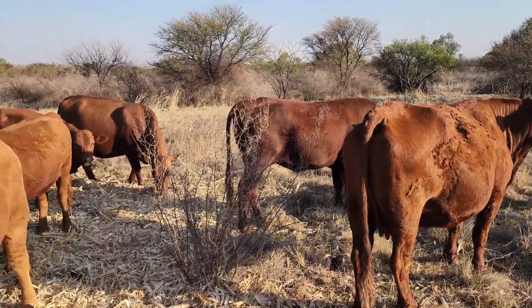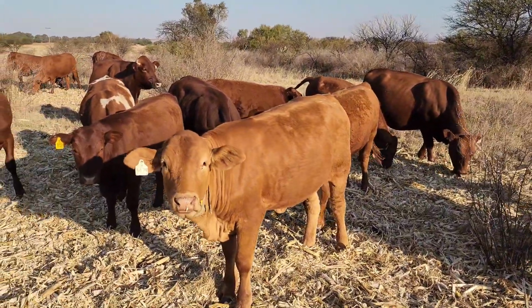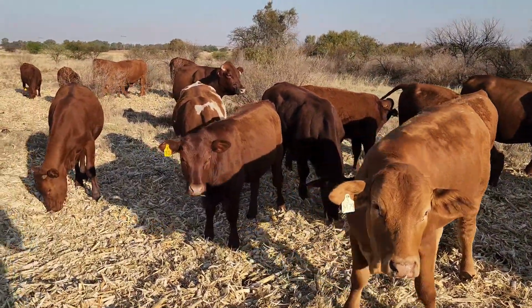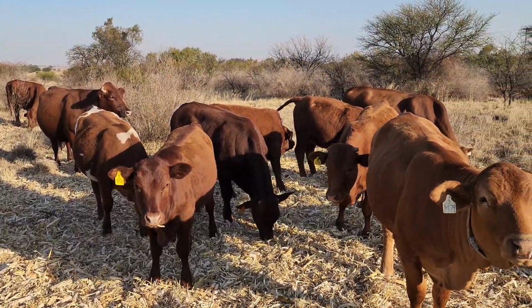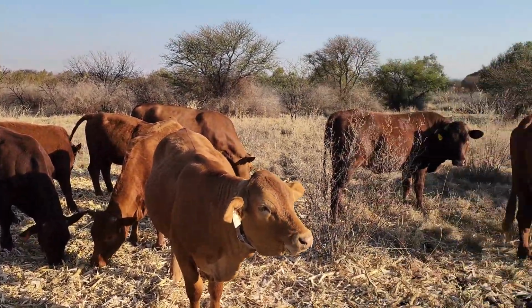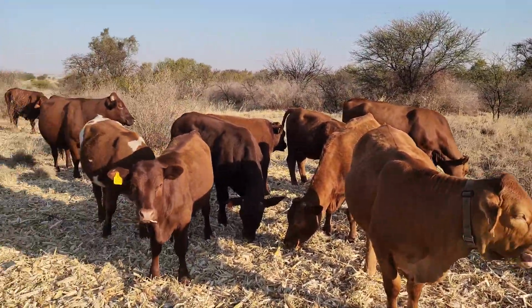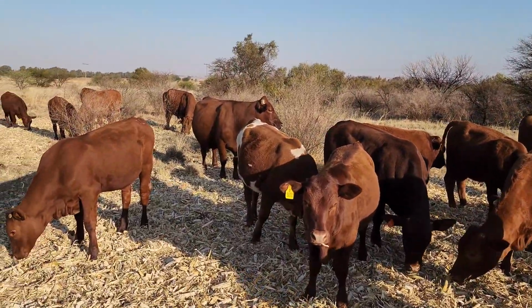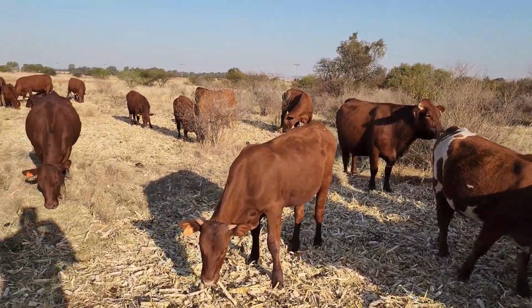But guys, this is just a different system. It's a different approach. It's a different way of looking at things, and I'm all about that. Beautiful animals, heavy calves. Those calves are going to fetch premium prices, and I can't fault this herd. These are really some beautiful animals.